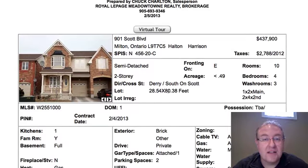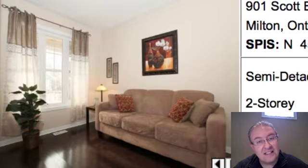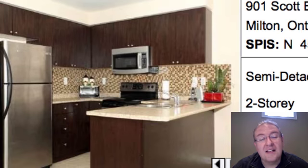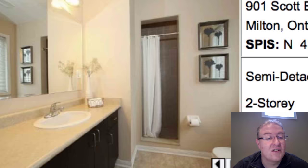I look at something like this on Scott and I say, okay, here's almost a 2,000 square foot semi, and I still feel like at 440, why don't you go to a detached, a townhouse facing train tracks, or a 1,600 square foot townhouse at virtually the same number? To me, it's really a tough thing. Like, why not just go 10 or 20 more, get the same size detached home?